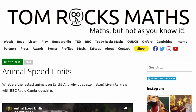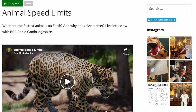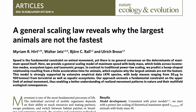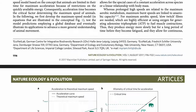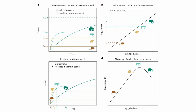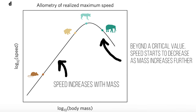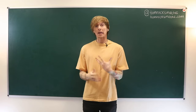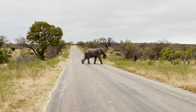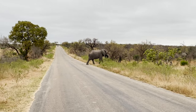One of the first news stories that I covered during my time as a science journalist looked at the mechanism that determines an animal's top speed. In general, the larger the animal, the higher its top speed, up to a point. And this is where the science, and therefore the maths, gets really interesting. The science says that theoretically, a large animal like an elephant has a much higher top speed than that which we observe in the wild.